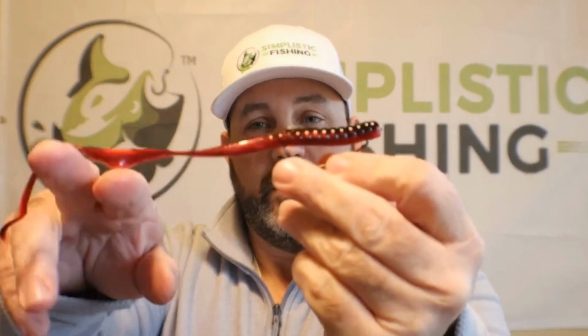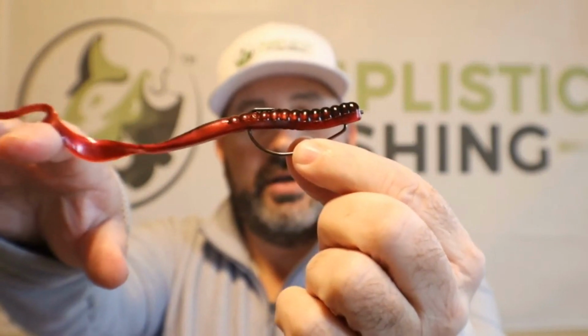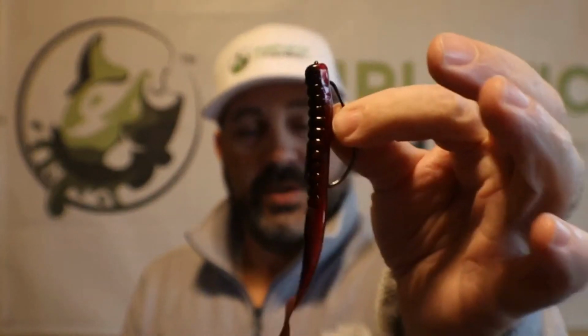I think you can get it for $2 or $3, but go out and get you just some ribbon tail worms. These may even be the culverts, I can't remember. But anyways, go out, get you a ribbon tail worm. This is probably like a 6-inch worm. This will be dynamite all year long. I have no idea why fish bite worms, but it's the number one bait for sure.